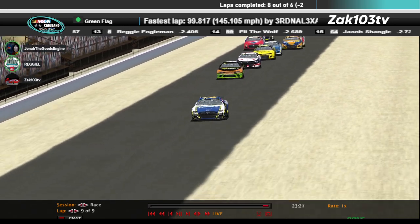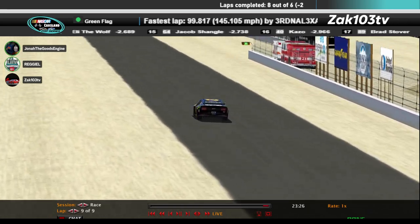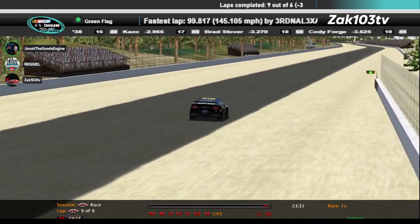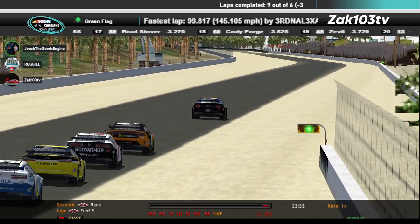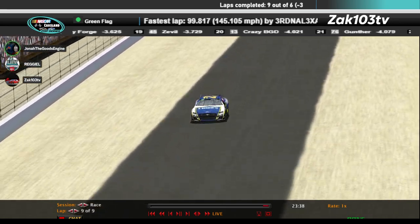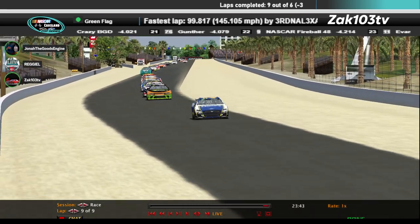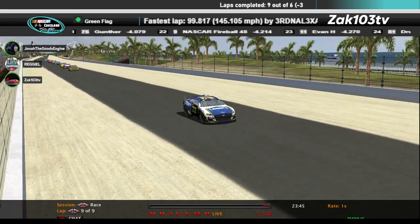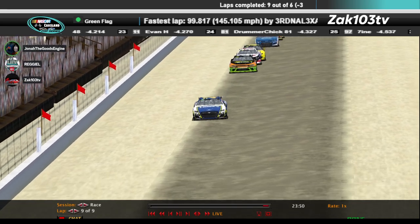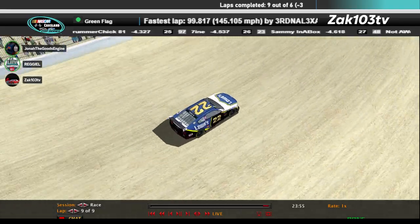Can he win his first race of the season? For a long time for Wood Bros Racing. He won 3 last year, got the most. And now he's gonna do it for Wood Bros Racing and the team owner, Brad Stover. Got a couple more corners. He's got a huge lead right now. Now we're heading to the south turn. Can he hold them off for dear life, for his team?